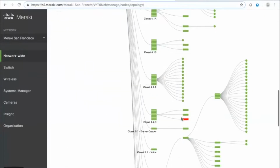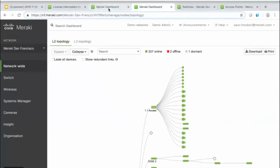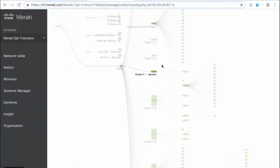So that's the network topology page. Bringing it back over here, this is if we were to look at that MAC address where they lie. So if we go down, it looks like this is up by one of our core switches. It's connected there, and this is how it connects to the internet here.